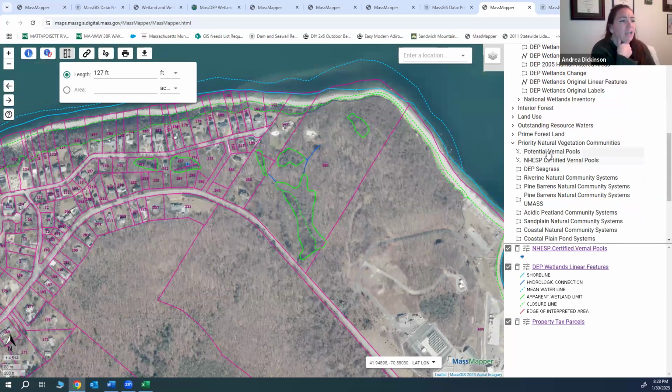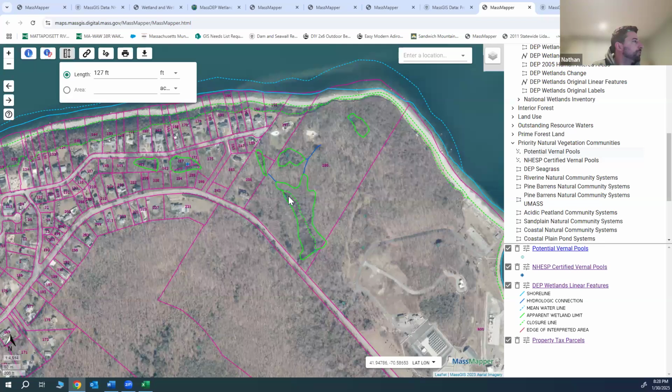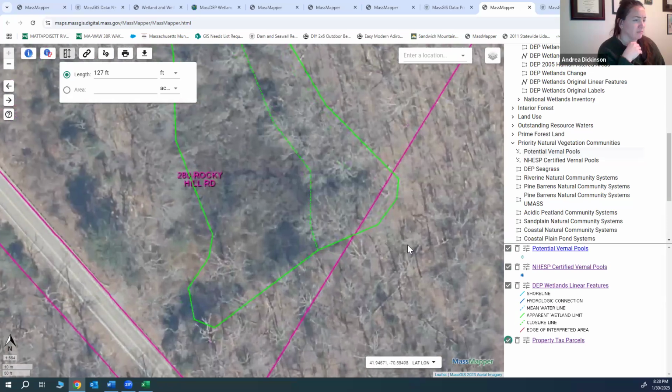I've heard from Nate that he was working on certifying more vernal pools in this area. So there may be more in there that are not yet flagged. 1, 2, 3, 4. It's a big one. I don't know why the dot's so little.